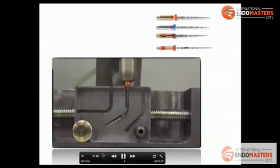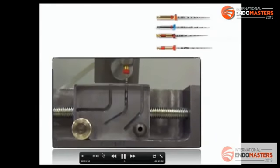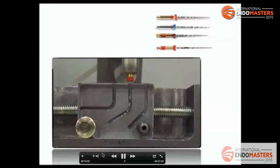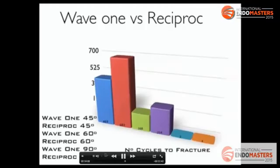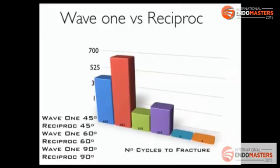Here is a test we did a couple of years ago about cyclic fatigue of different systems. We compare Wave One, Reciproc, M2, and ProTaper Universal, and we can see the differences between all the systems. We found the reciprocation systems have a greater cyclic fatigue resistance to breakage, and we can also see that when we have a bigger file, the performance in this test is worse than in the torsional test.